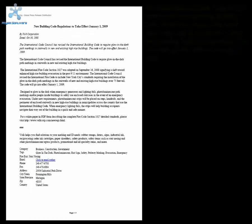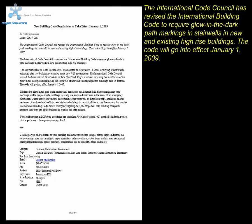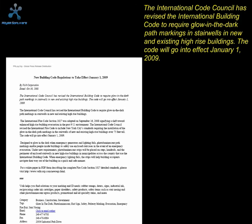On September the 16th, 2008, signifying a shift toward enhanced high-rise building evacuation in the post-9/11 environment, the International Code Council revised the International Fire Code to include New York City's standards requiring the installation of glow-in-the-dark path markings in the stairwells of new and existing high-rise buildings over 75 feet tall. The code will go into effect January 1, 2009.